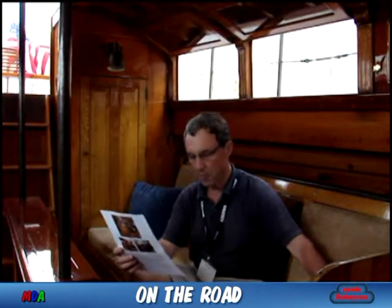So we're in the aft cabin of the Blue Mist. You saw her just a moment ago from the outside. This is a wonderful Consolidated. That's the name of the boat company. Consolidated is no longer in business, but this is a 52-foot Consolidated. It was manufactured in 1917. It was restored in the year 2000.